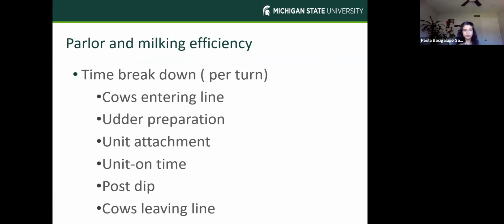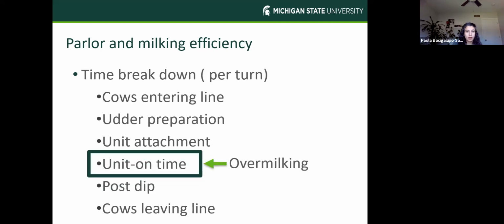So let's think about the time breakdown per turn in a parlor. What is happening? The cows are entering the line. There's the milker doing the udder preparation. Then there's the unit attachment, how long it takes us to connect the milking machines. Then the unit on time. Then we apply the post dip, and the cows walk out of the line, either by fast exit or conventional exit. That's pretty normal, right? So when we are experiencing overmilking, the unit on time is the one that we're going to see affected, nothing else.